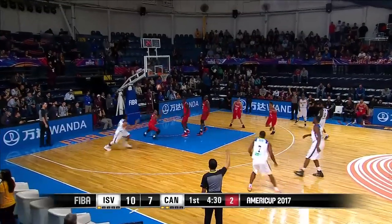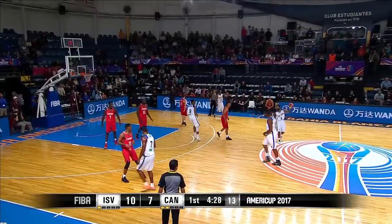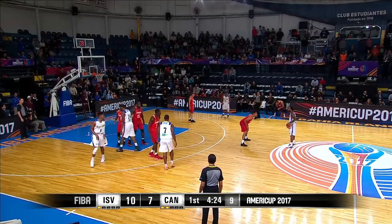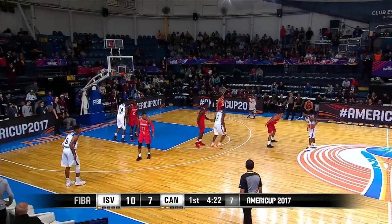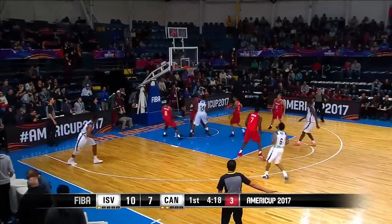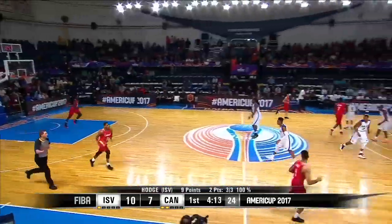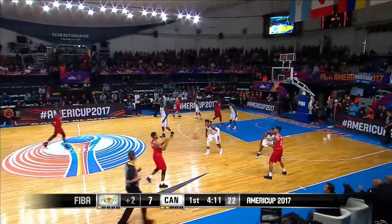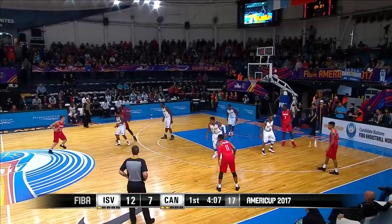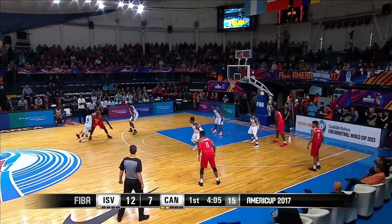The 3 points. It's outside. Again, the offensive rebound. Canada cannot take the ball. Yeah, the rebounds are bouncing long off the rim. And Virgin Islands is taking advantage of that and getting second, third, and fourth opportunities, and Walter Hodge is making them pay. Exactly. The defense of Canada cannot take control of Hodge. He's doing what he wants on offense. That's why they're winning.